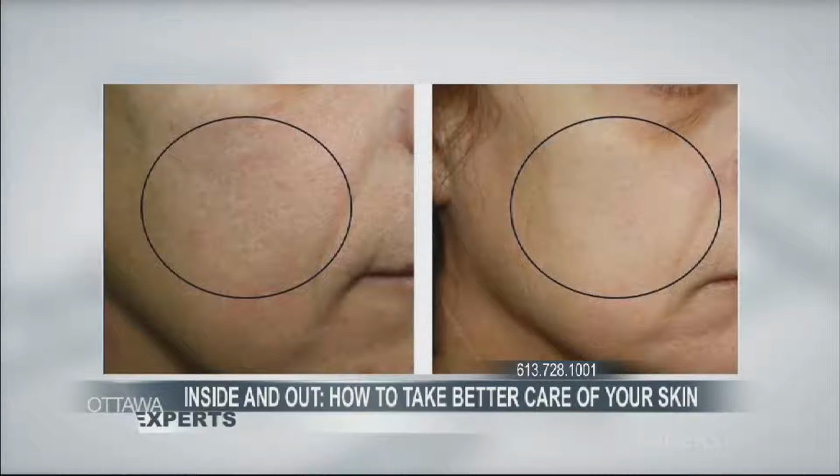Maybe we can pull up those photos to see some of the before and afters. And again, it was just after one treatment. We'll wait a second to get those photos pulled up. Oh, here we go. That's a really big difference. Exactly, it's a huge difference.